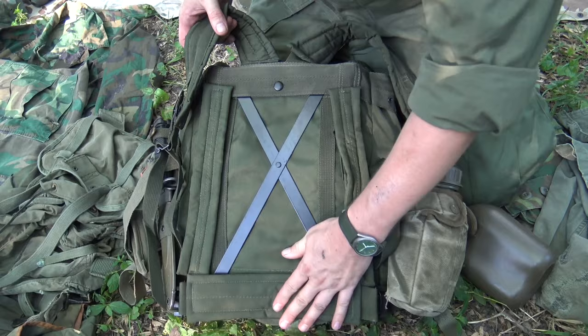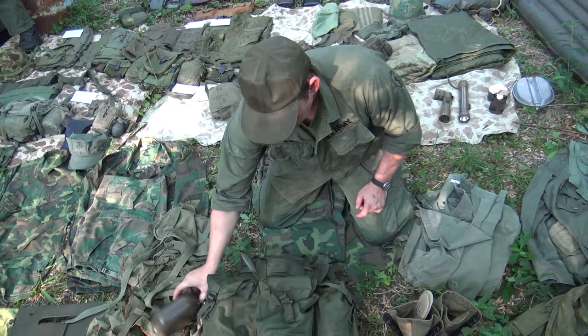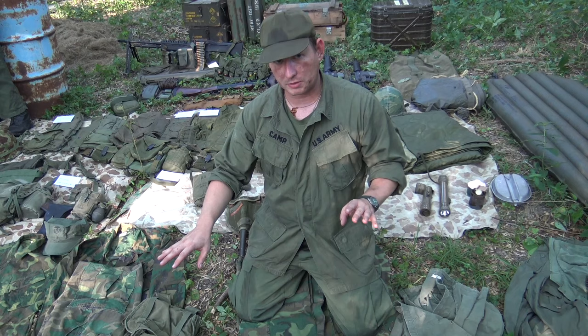Guys love these, but these didn't come about until later on in the war. And so you wouldn't see these early in the war. Again, even though these became popular and available late in the war, it was your lightweight rucksack that was your most common rucksack throughout the war. You can see most guys are carrying that if you see a rucksack on their back.